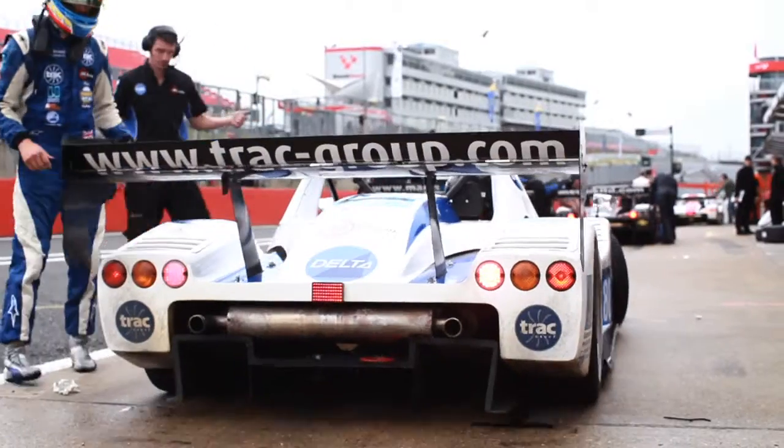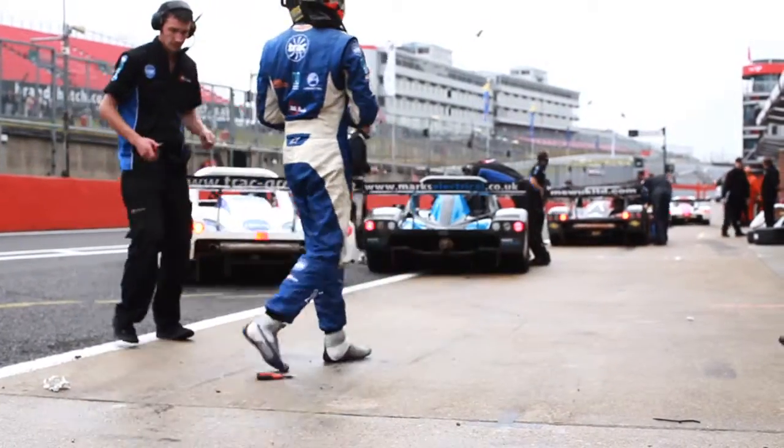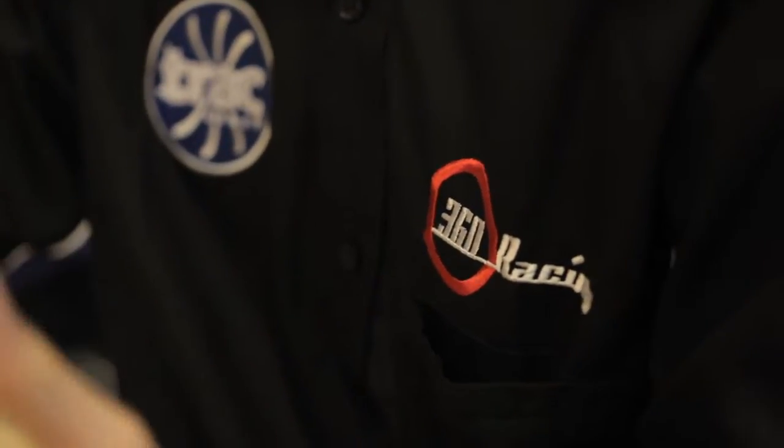We're looking at different categories, including pretty much everything that's available, and Radicals just came up as one of the best value for money, really, and 360 Racing to be a good team to be in with. Whether you have your own car or whether you need to hire one from the team, 360 Racing will ensure that your car is prepared to the highest standards.